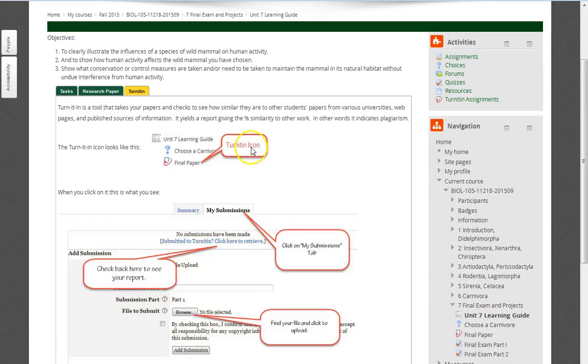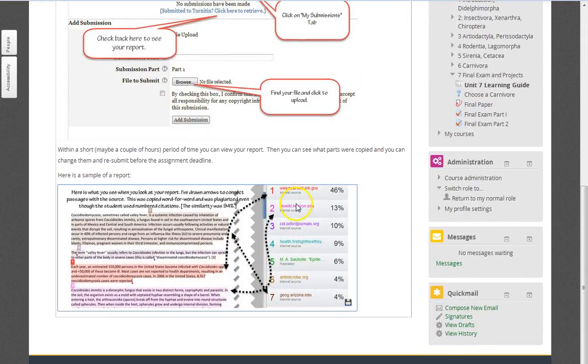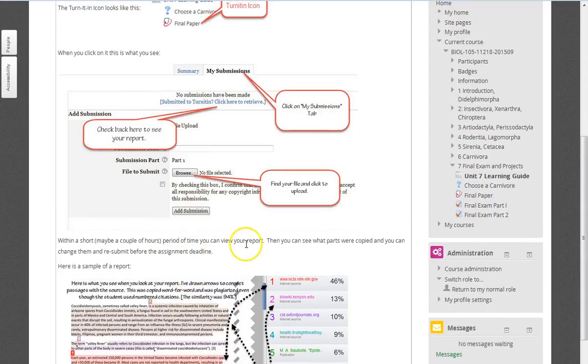And you are to turn it in. I can show you the Turnitin icon. Turnitin checks your paper against students' papers and the web published sources of information, and tells you what percentage of it is considered to have been copied from other places. So this is what you look at when you get your report. So you put it in, within 24 hours, usually only a couple of hours, you get a report back that you can look at. And then you can adjust your paper. You can edit your paper and get rid of those parts that are considered plagiarism. And then you can turn it in again. So you're able to turn it in more than once.